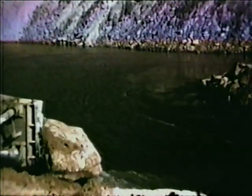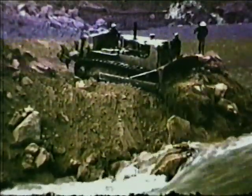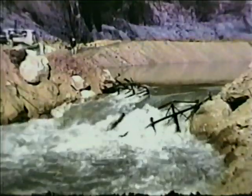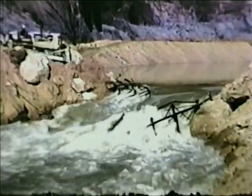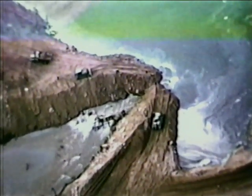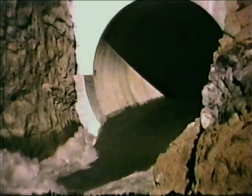As the gap narrowed, the angry water began to roar through the channel. Great boulders were smashed or rolled downstream. For 3 days, the fight continued. Finally, slowly, it was done. The river shifted into its new course through the cliffs of Glen Canyon.